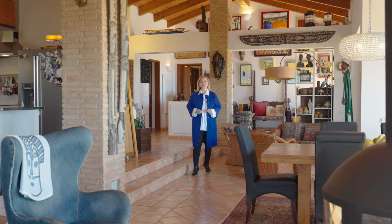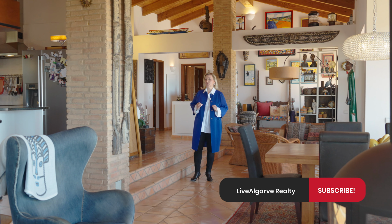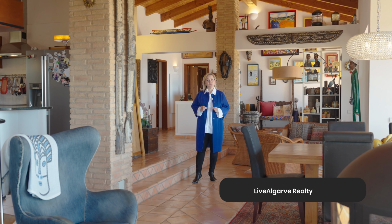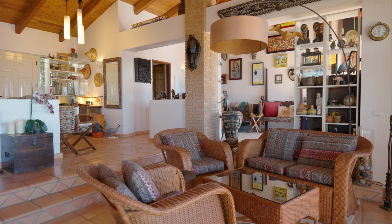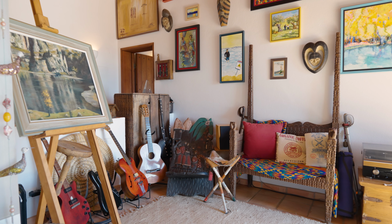So, welcome inside. This property was built in 2003 with a total of 358 square meters on a plot of 760 square meters, with 3 bedrooms, 1 optional, and 3 bathrooms.